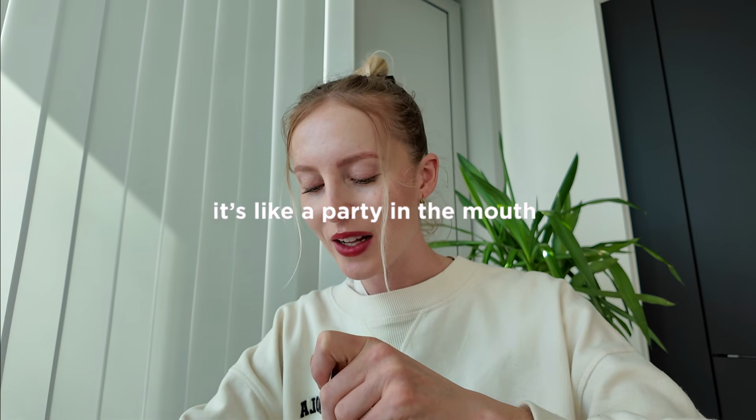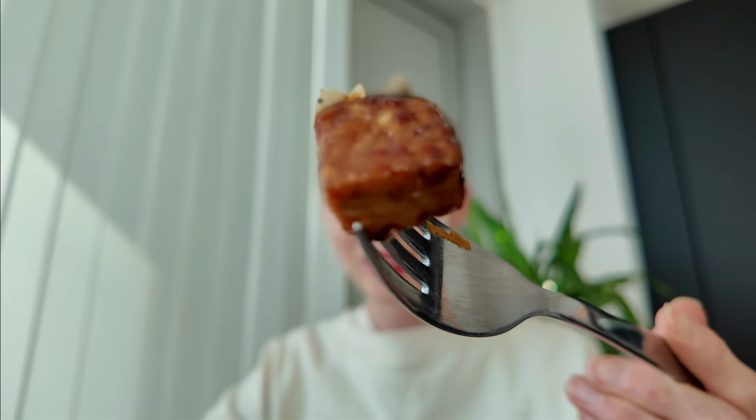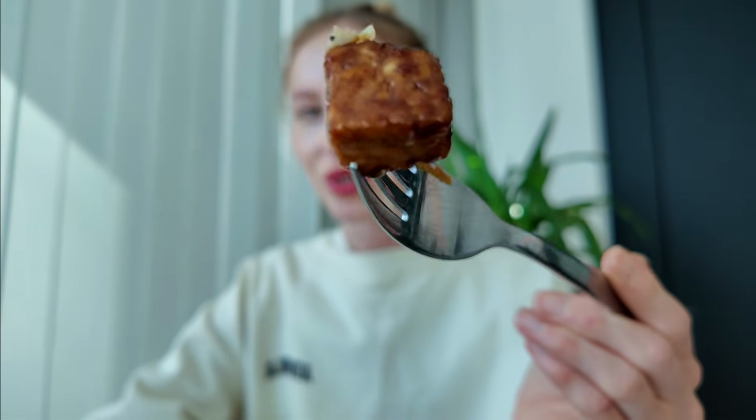It's like a party in the mouth. And the tofu, when you actually put the correct measurements of oil and syrup and stuff, it's next level. Amazing. You know it's hot when the jumper comes off. My mouth is on fire. It's them red chilies that I put on the top.